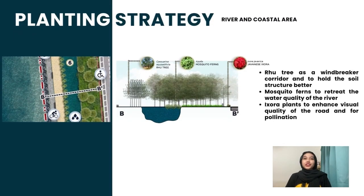The planting strategy for this concept revolves around how to cater to the issues of the site. For example, Casuarina equisetifolia is the perfect tree for the coastal zone as it can hold the soil structure greatly, alongside becoming a windbreaker corridor. Existing trees at the river are preserved to become a barrier between the seaside and residential site. As for the river, phytoremediation plants like Azolla are good to purify the water content and also become a food resource for the aquatic life.